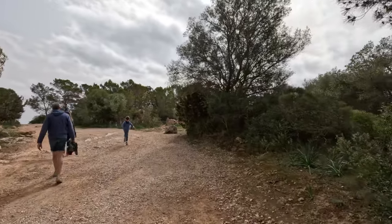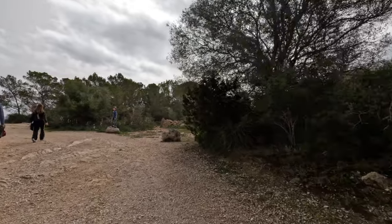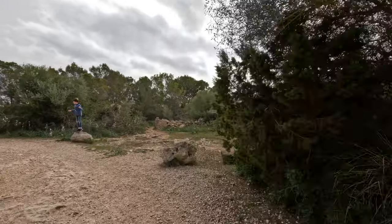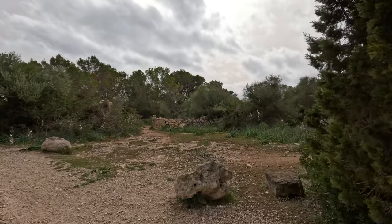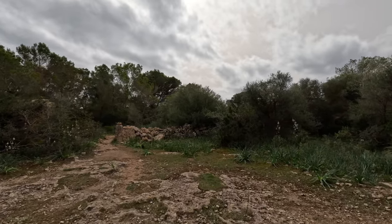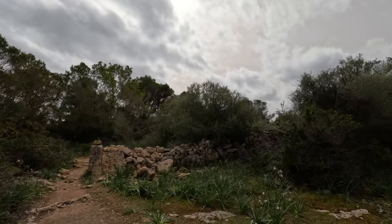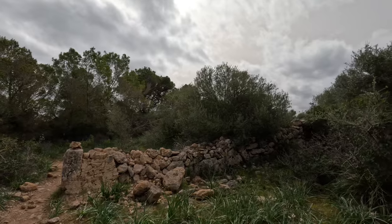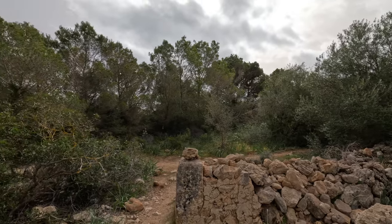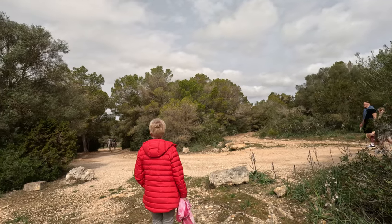Getting closer now. Got some construction here. I did read that there were some talaiotic remains, which would make sense in Sa Lliot. There's a huge talaiotic remains there. And here, well, we've got some walls here. But we've strayed from the path, and we'll let the horses go by now, I think.